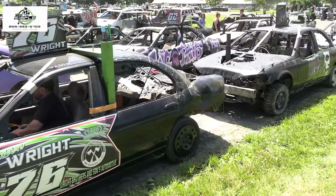I believe they're doing, I think it's like 4 heats of compacts and 2 or 3 of the vans, but I don't know exactly. So you'll know it when I post it, because then I'll know for sure. If any of these are your cars, then make sure to shout them out, or your buddy's car. It's always cool to know who's watching the videos.